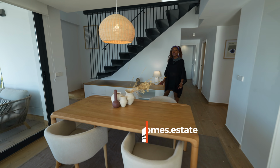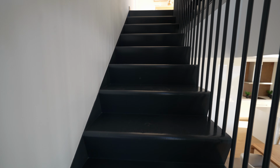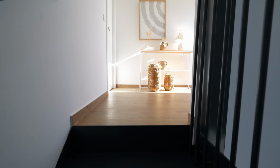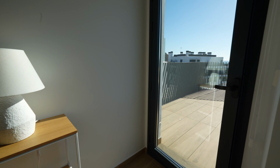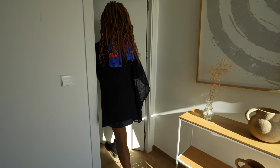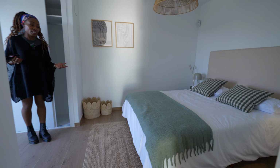So taking you from the ground floor, I'm now going to take you to the first floor. The wooden flooring goes throughout, so we're going up the stairs and you have this wrought iron stairwell and staircase. You are met with a very light and bright hallway that leads to the bedroom quarters upstairs. So you come through the door and I'm going to take you through into what is really another master bedroom, I think.